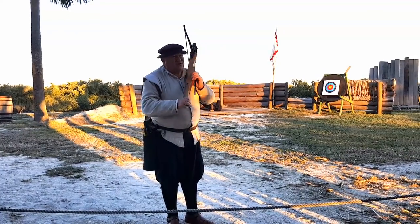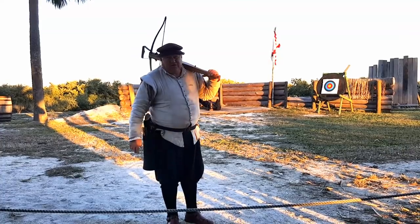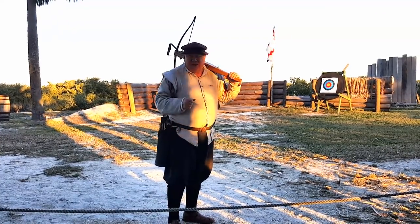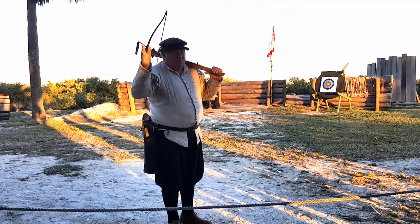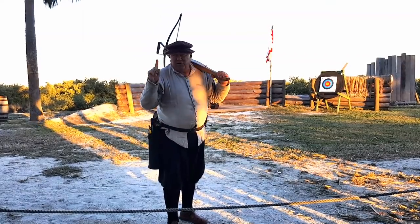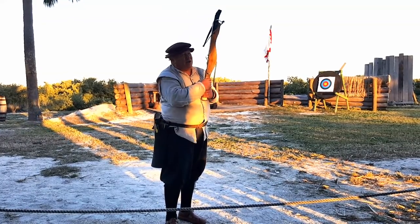Now, that gun had a serious problem. It took 35 to 45 seconds to reload it. That's a long time if somebody is shooting back at you. I'll give you an example. Timucuan warriors had long bows. They could fire 5 aimed shots for every 1 shot you could get off with a gun. Not good odds for survival.